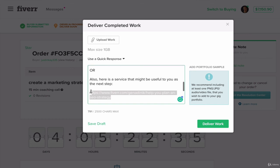Like if you offer logo design, the next gig can be flyer design, the next gig can be business card design, and so on and so on. Or if you offer Facebook marketing, then the next gig can be Twitter marketing, and the next gig can be Instagram marketing, and so on and so on. But this is just a way that you would suggest the next step so that they buy more from you.